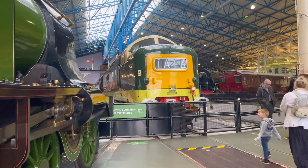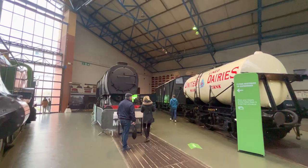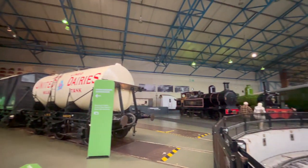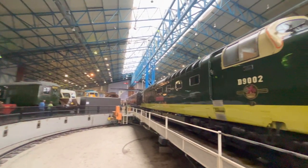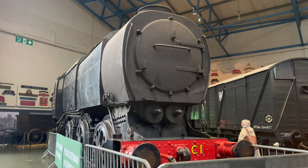Talking about research and conservation behind the scenes, the National Railway Museum is a hub for railway research and conservation. A dedicated team of experts works tirelessly to preserve and restore the historic locomotives and rolling stock in their collection, ensuring that these treasures of transportation history endure for future generations to enjoy.